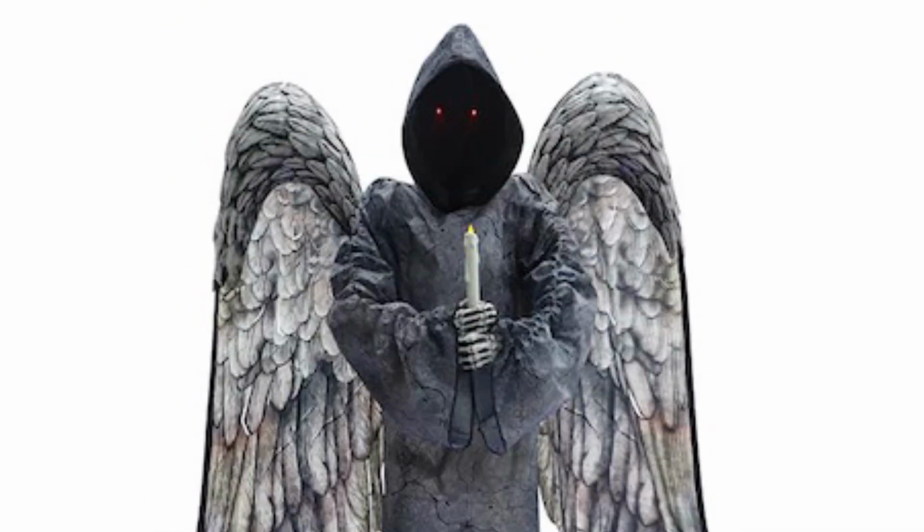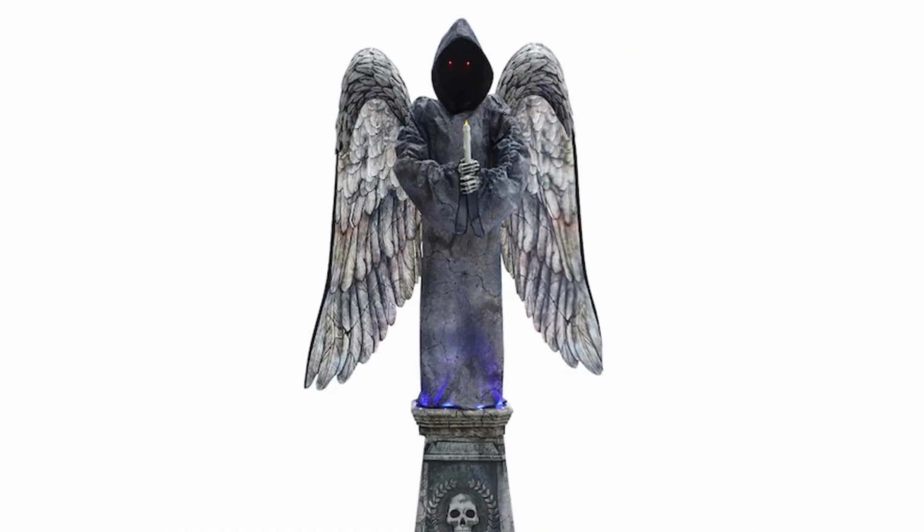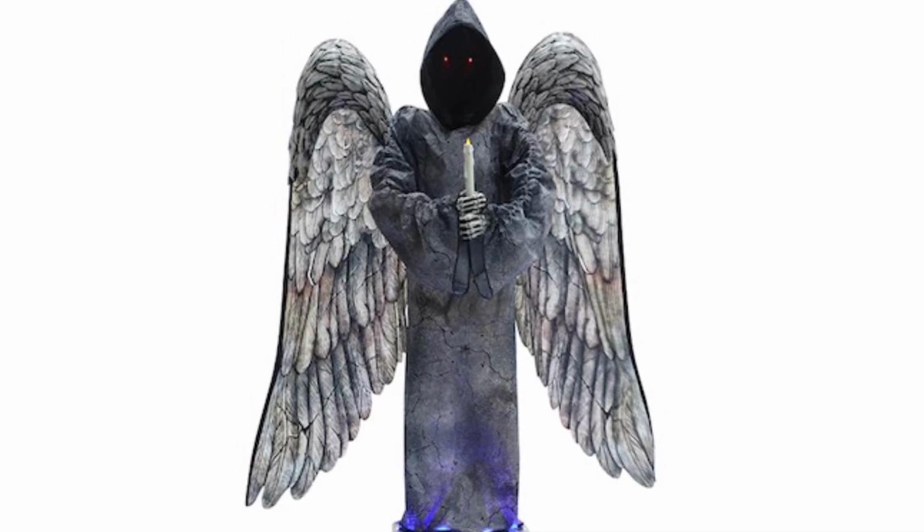I also love those two red eyes in the hood. That makes it very creepy looking. And just the detailing on this one is fantastic. I like the little pedestal he's standing on, of course, and the wings on this guy are also great. A really, really fantastic cemetery angel prop when we don't see enough of those anymore. It's really nice that we're getting another cemetery statue this year. I really miss those, and it's nice to see that this theme is still being carried on with Lowe's this year. And this one is just really, really awesome, in my opinion. And I cannot wait to see what it does and says.